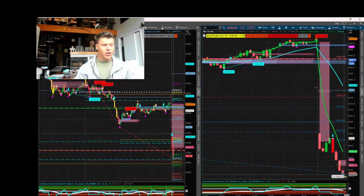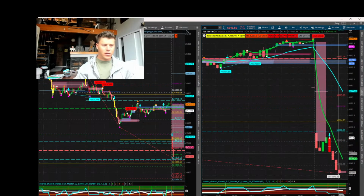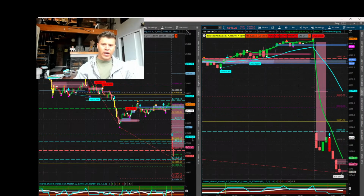Everything happened overnight. So I am just short gold here. That's all I'm in right now. Not that I don't, my confidence is pretty high on this, especially with the indexes getting crushed and the higher time frame setup. Not that I think my entry is actually kind of trash, but my confidence in the trend is high.